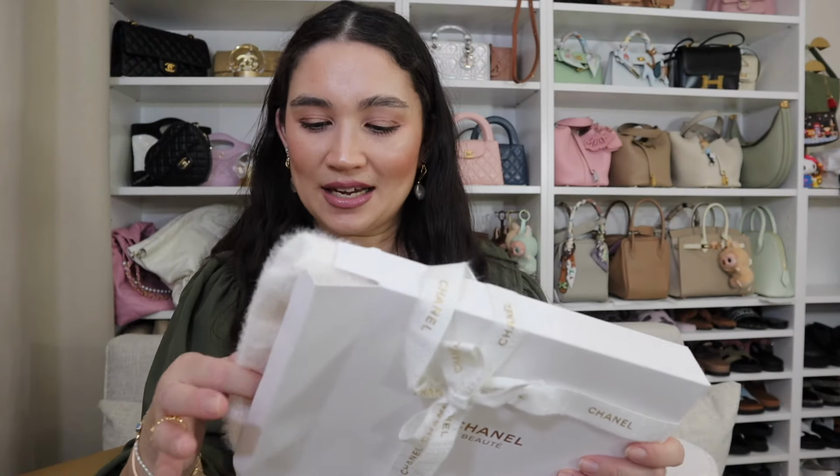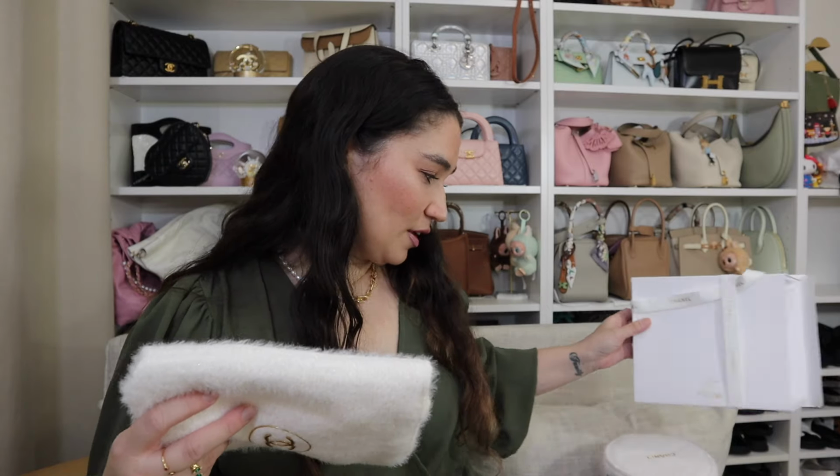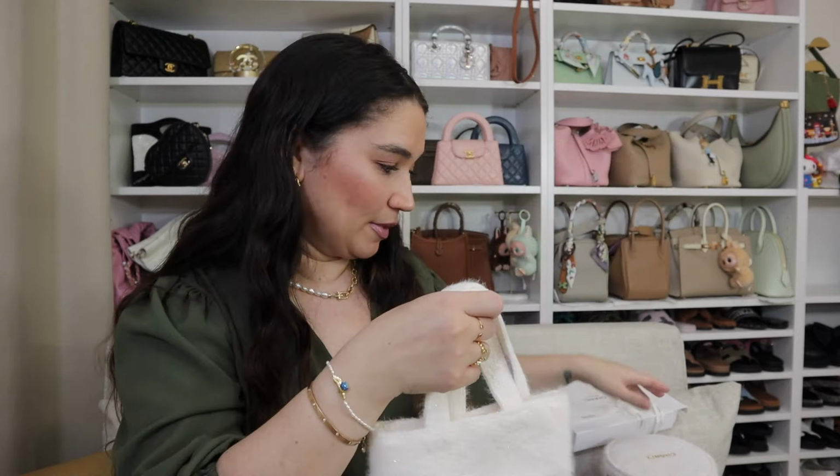This is actually a bag that didn't even come to Australia. This was an Asia exclusive. This was a Christmas end of year VIP gift. So they did the snow globe, and then they did this, and then they did a little makeup pouch, pretty much like this one here, and then they did another small makeup pouch. But yeah, I got all the gifts except this one, and then I asked them if they actually had any or if they were going to get it.